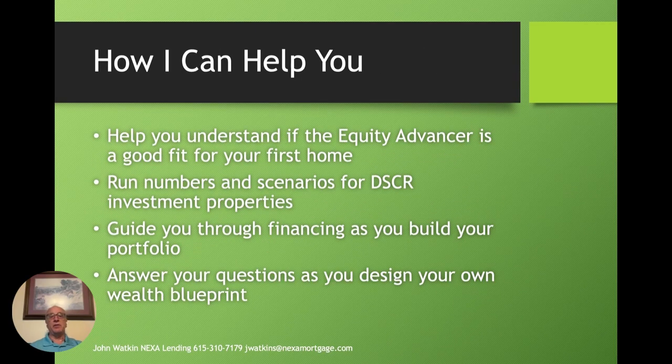Here's how I can help you. First, I can help you understand if the equity advancer is a good fit for you and your first home. If you're living paycheck to paycheck, this is not a good thing for you. If you're financially responsible and save a little money each month, this is a great option for you to build incredible wealth in a short period of time. We'll run the numbers on DSCR scenarios to see if it makes sense. I'll guide you through the financing as you build your portfolio, and I'll answer your questions as you design your own wealth blueprint.